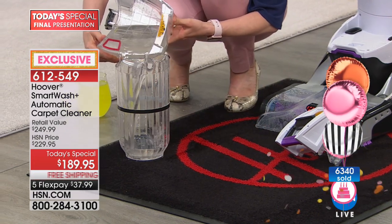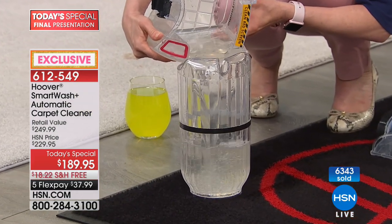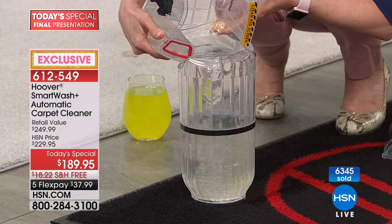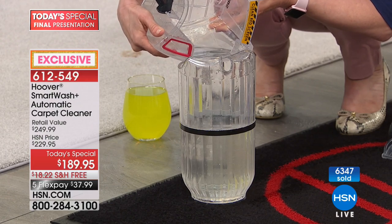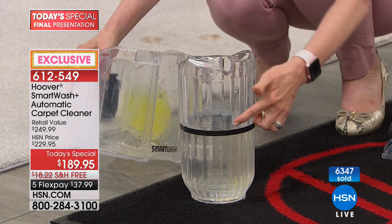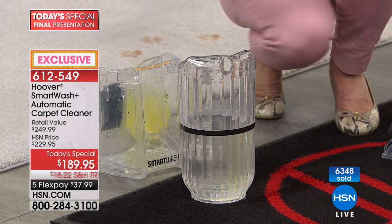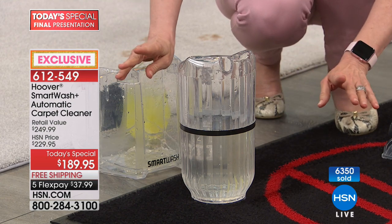Now, obviously nothing can get 100%, but we try to extract the most amount and then we measure everything. Okay, this is almost 100%. That's as close as you can get. This is Hoover's very best cleaner. It's their best cleaner in the entire marketplace.